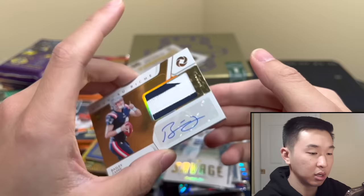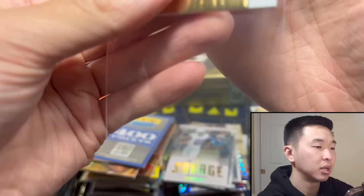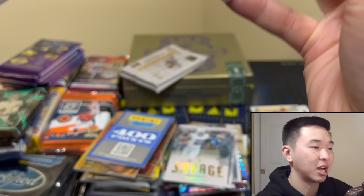And. All right. Zappy. I'll take it. Not too bad. Zappy, are these numbered? They're on the back, right? Right here. Yeah, it's a 79. And then we got the Pickett. So not bad. Not bad at all. If Mac's not the guy, then here we go. But I am a Mac guy because I pulled a lot of Mac and I have no choice. So I am a Mac guy, unfortunately. Or maybe fortunately.